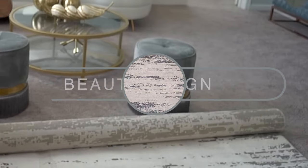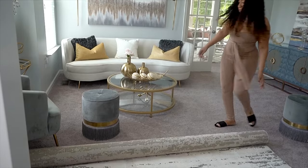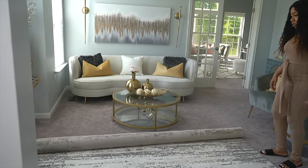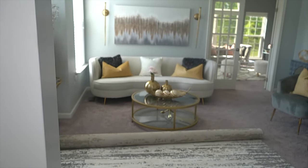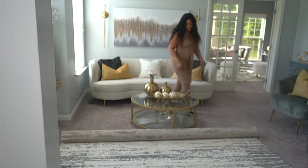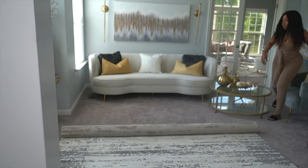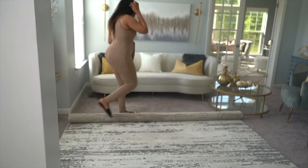Beautiful. Look at those colors. Gorgeous. And as I am unraveling this rug, look at that gorgeous pattern. Absolutely stunning. Don't you agree?